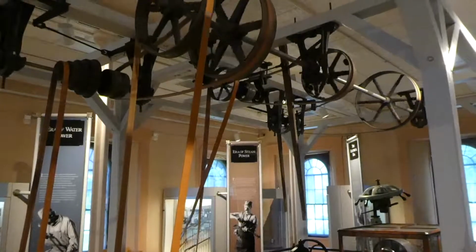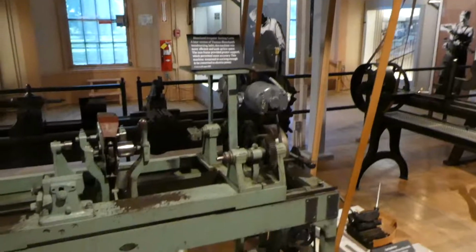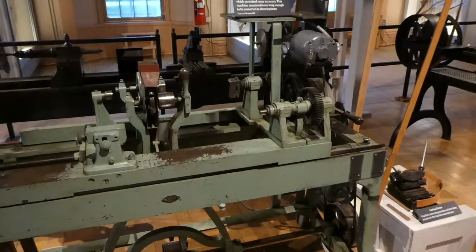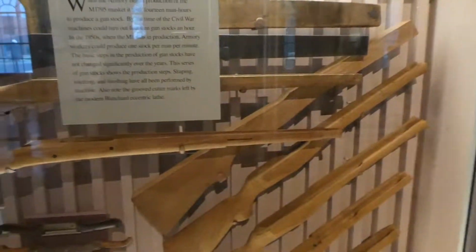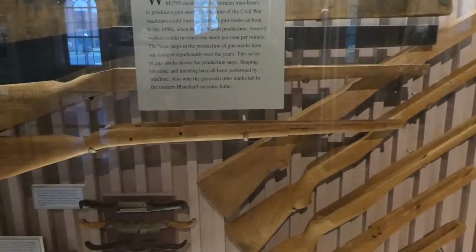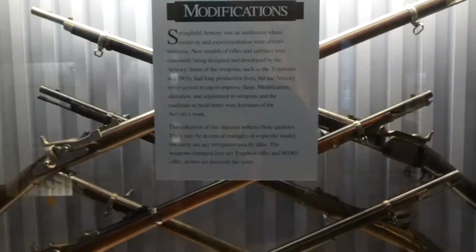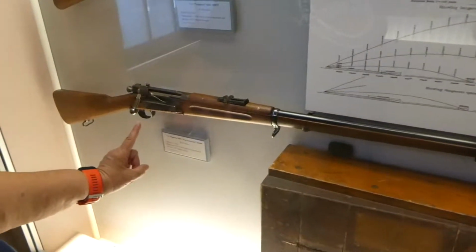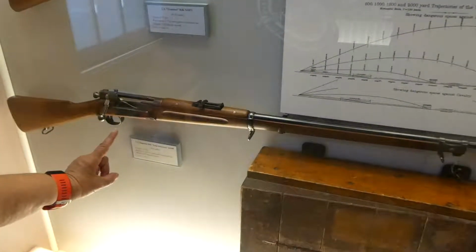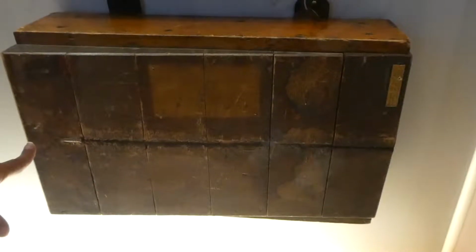Actually operates. So the wheels turn up here, come down here, and the lathe turns. This is the same model of gun that my grandfather had during the Spanish-American War. Yep, how far it traveled. So when it shot it there, it traveled that far into wood.